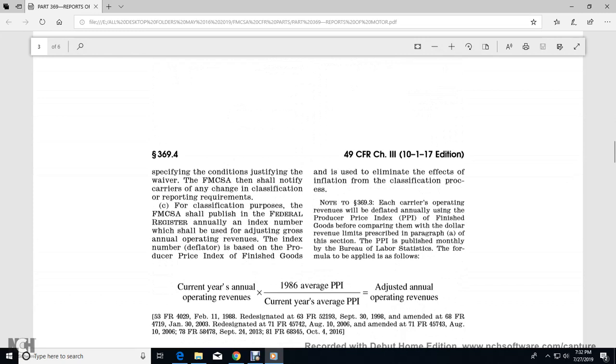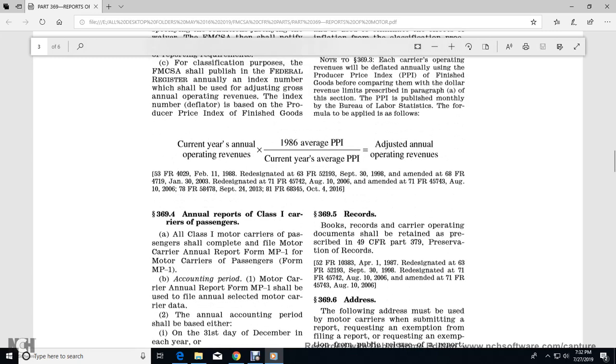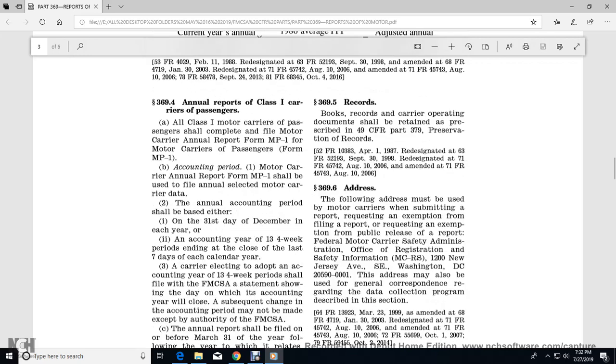For classification purposes, the Federal Motor Carrier Safety Administration shall publish in the Federal Register the annual index number, adjusting the gross annual operating revenue index number for the deflator based on the producer price index of finished goods, used to eliminate the effects of inflation in the classification process. All right, to get that, you take your current year's annual operating revenues over the 1986 average PPI, and the current year PPI over the current year's PPI-adjusted annual operating revenues.